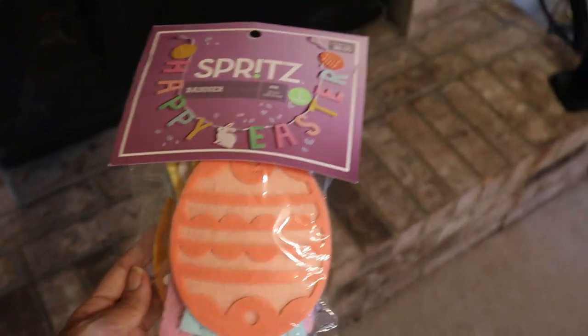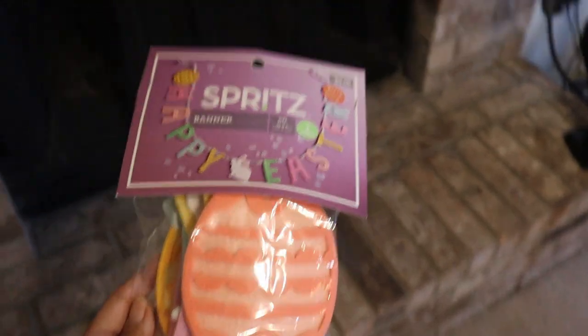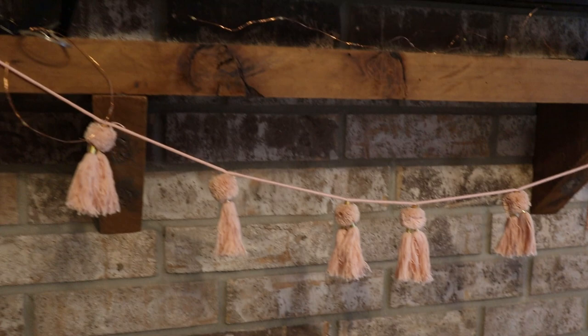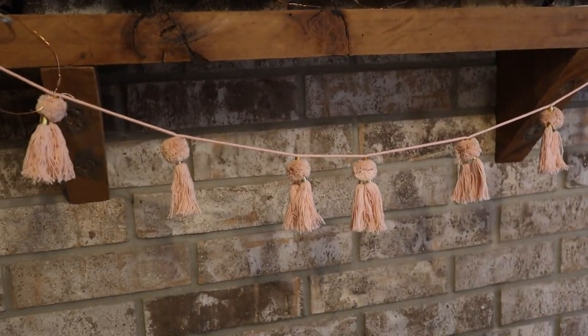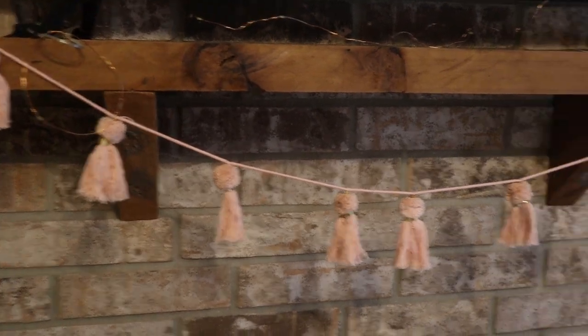I got this banner at Target. I'm going to put it here on the mantle. This is the one I put for Valentine's Day that's still there. So I'm going to replace it with this one.